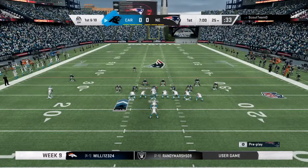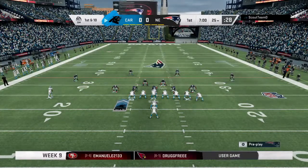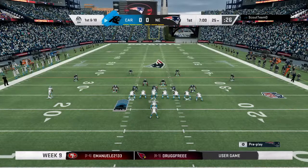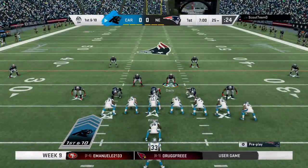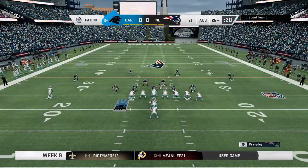Check. Walk 54. You better be afraid of me. Fourteen.